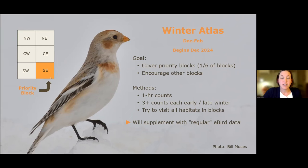Each one of these southeast blocks is designated as a priority block. These will be distinguished in eBird, and you'll also be able to tell because it has southeast in the name. So every single southeast block is automatically a priority block. This doesn't really matter for the breeding atlas, so you don't have to worry about that to start off in January. This will come into play when we start our winter atlas next December 2024.